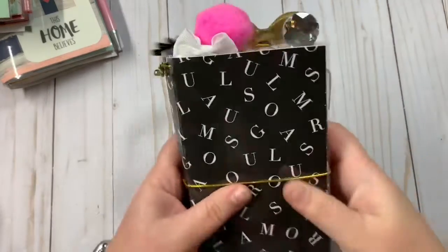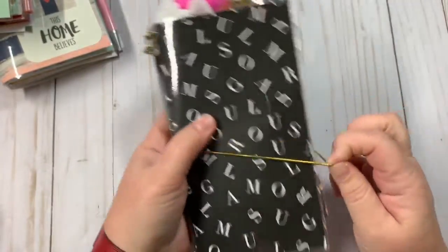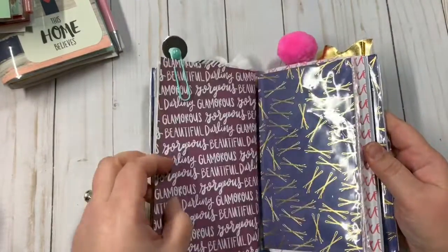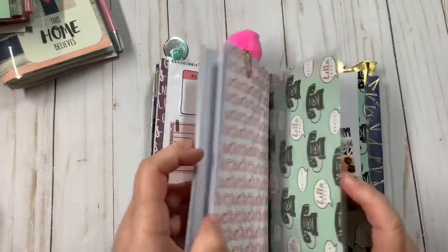Here is another LOL. You got your eyelashes, your gold elastic. This one is pretty much the same, so I'm just going to do a quick little flip through. It's pretty much the same as the other one.